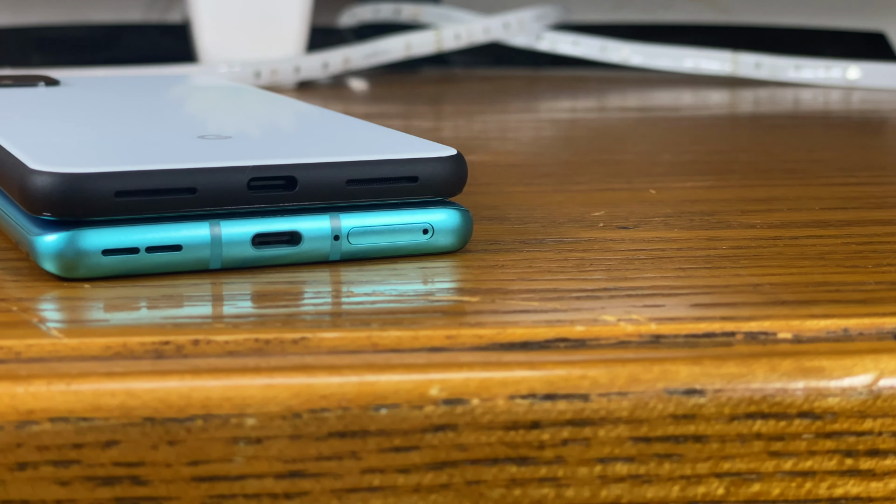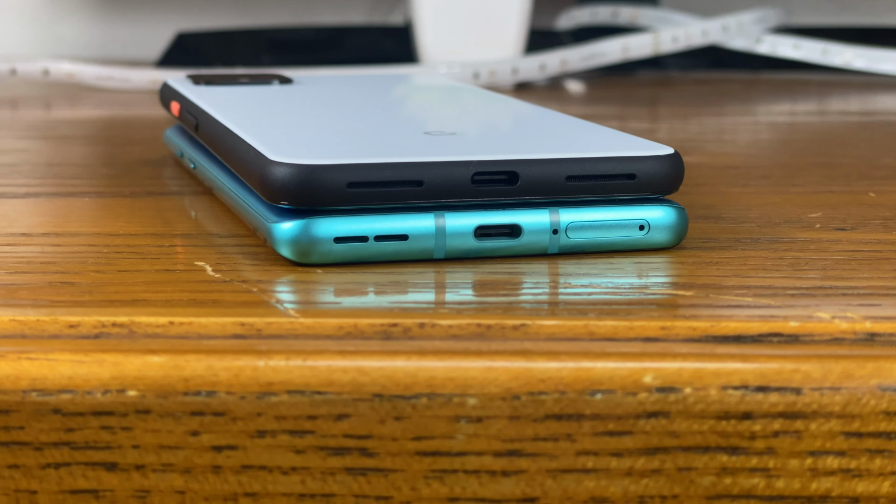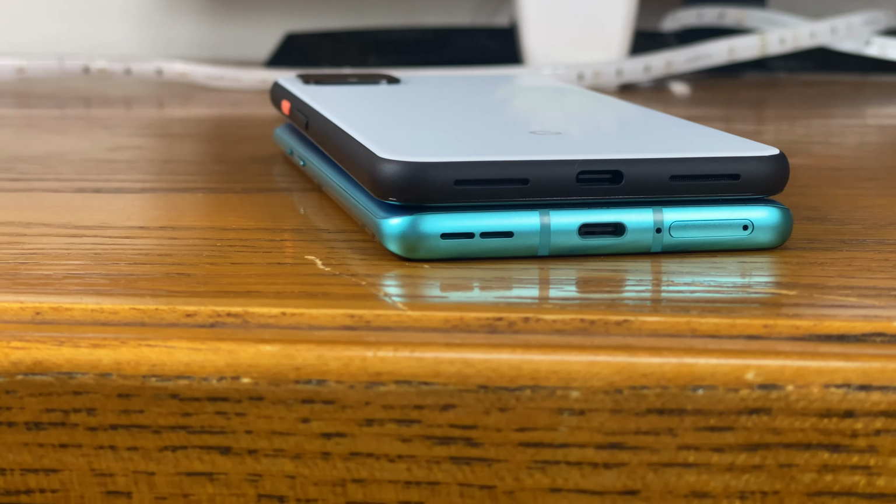Both phones offer pretty good speakers for a smartphone, and they can both get pretty loud too. That said, I felt like the Pixel 4 XL's speakers offered a little more depth and detail. Here's a quick comparison of the speakers.